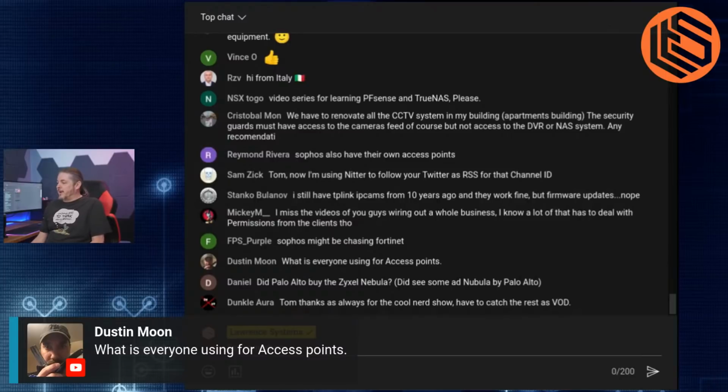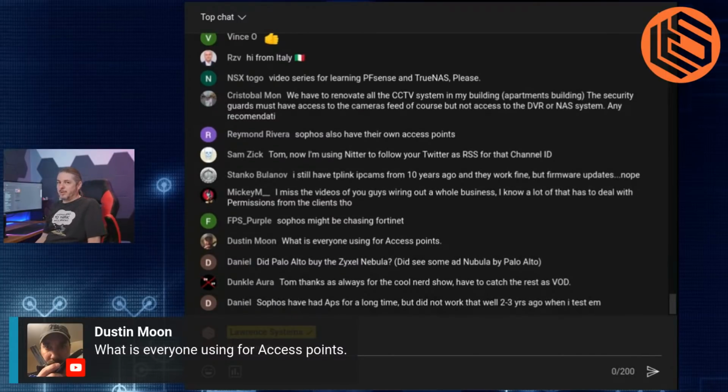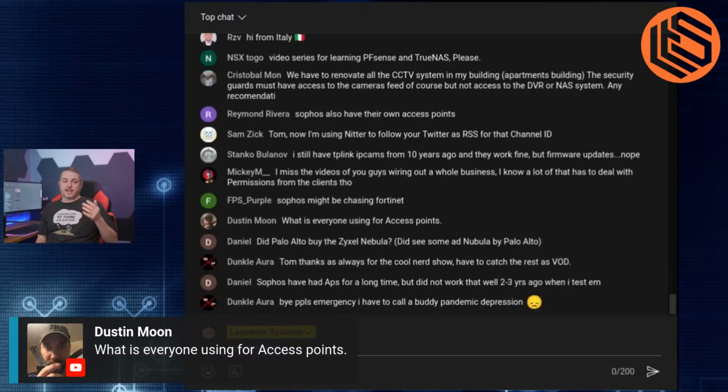What's everyone using for access points? Most people here are probably using Ubiquity. Ubiquity is the one company that has been able to deliver them faster. I saw a couple of forum posts, and I think I mentioned this last week, where Meraki's got some really long delays on whether or not they can get equipment. And not just Meraki, this is everybody in the market. And some of the UniFi stuff is also really hard to get a hold of. Their supply chain's a real problem still.